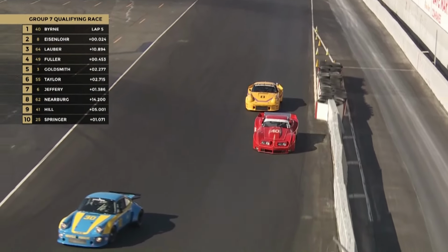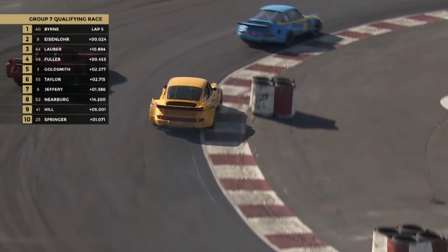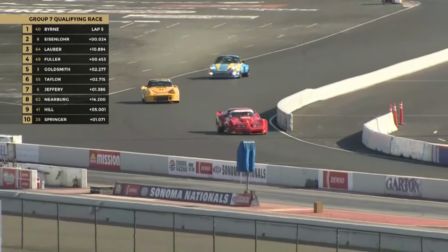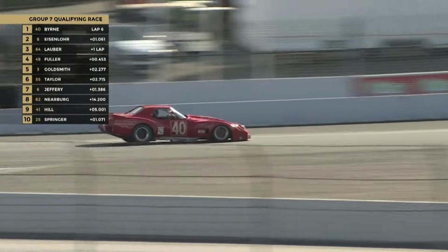So why was the wide body so unusual? It sort of says the wide body wasn't often done, but why? I wonder why they didn't have that many of them. Whoa! He went off course there to avoid the back marker. Oh, that was kind of close.